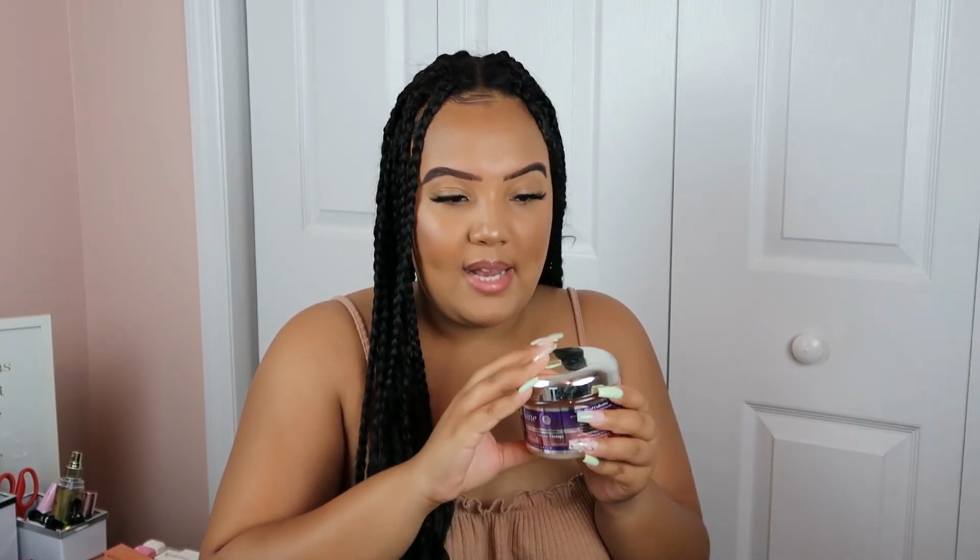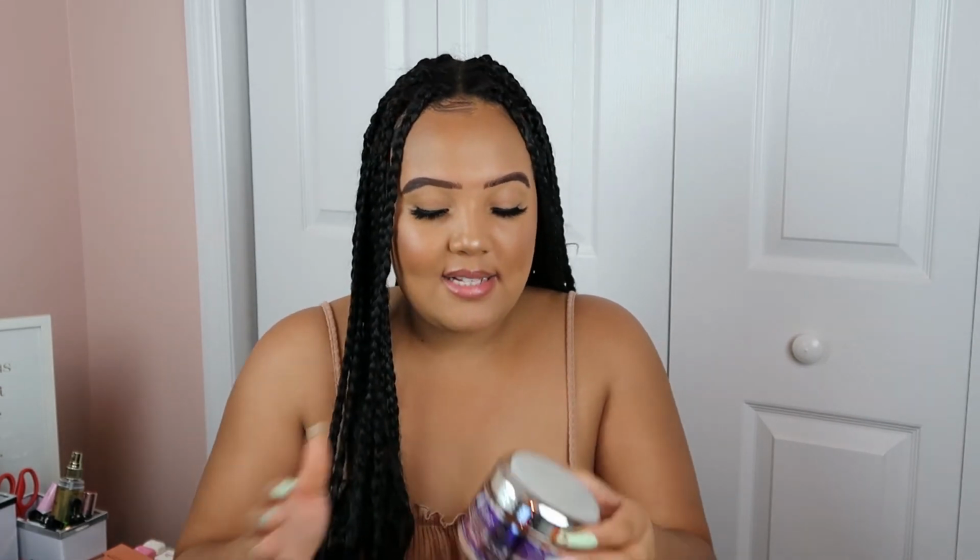This is my mask for when, oh no, my hair is looking crazy, let me fix her up. I let this mask sit for about 20 to 25 minutes with my heating cap on, because I feel like the vitamins in here really penetrate and really make your hair, like I said, this is almost like CPR for your hair. It just brings it back to life without doing anything extra.